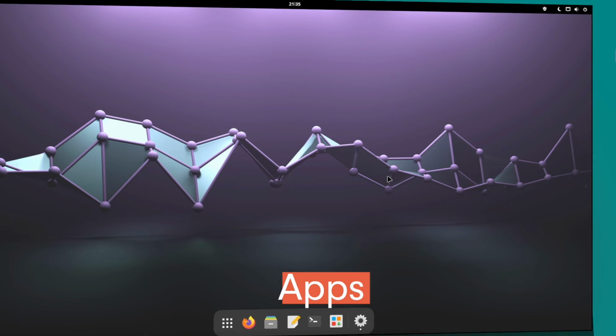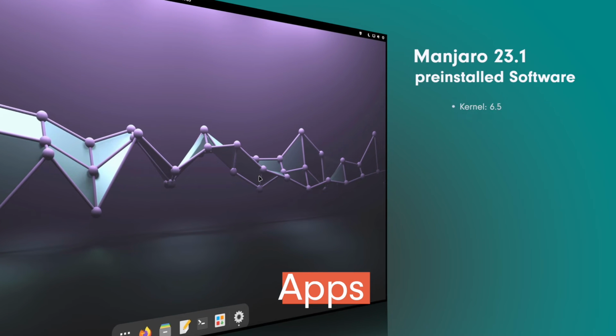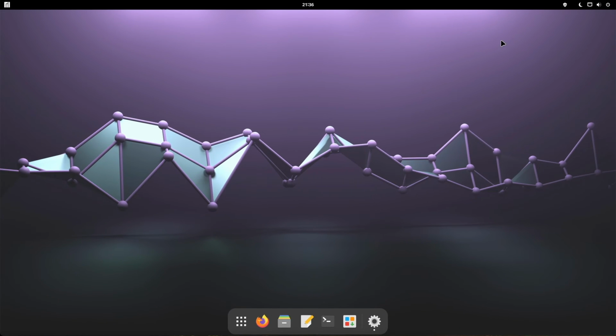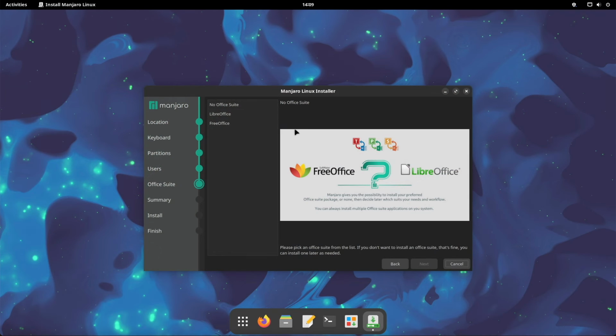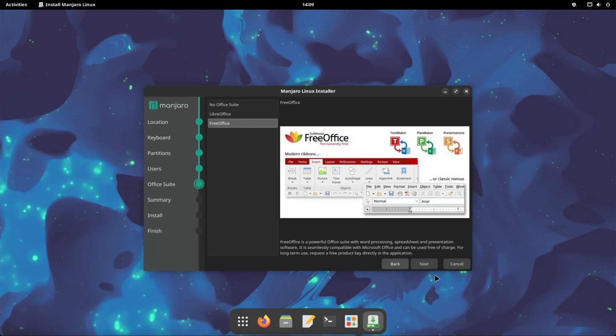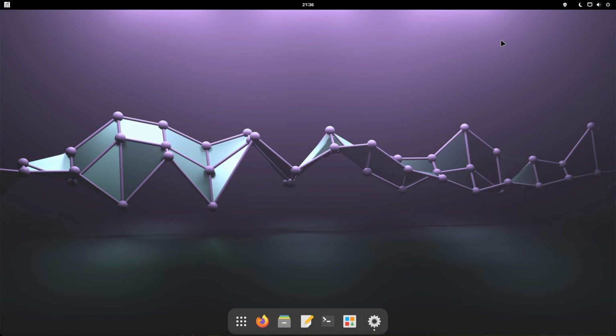Now let's come to the software selection. We have Linux kernel 6.5. As browser, there's Firefox, as mail client, there's Geary, as Office there's nothing pre-installed, and as software container there's Flatpak. What irritated me is that I selected free Office during the installation, but there's currently no Office included. Strange. Otherwise, a comprehensive package of software and apps is included for the desktop operation.